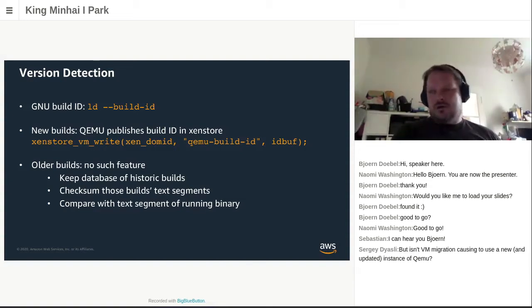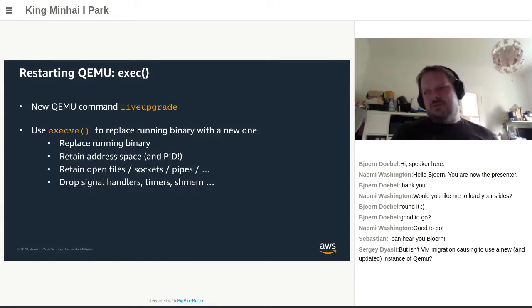So given that, we now have a way to determine all the running versions of QEMU in the fleet. And we come to our next problem: how can we re-execute QEMU? We considered a couple of alternatives here, ranging from something like a local live migration, where we don't actually live migrate the Xen virtual machine but we live migrate QEMU, or do whatever happens to QEMU during a live migration. We also considered maybe doing a completely custom serialization and reinstallation protocol.